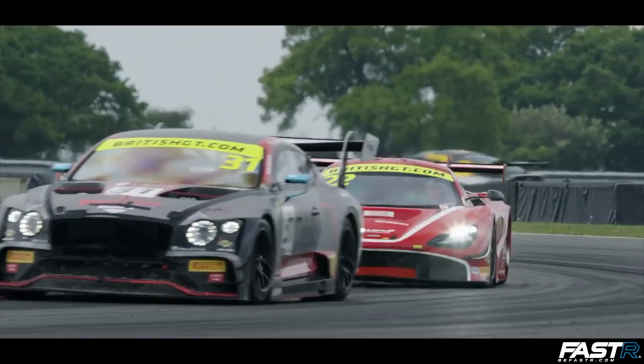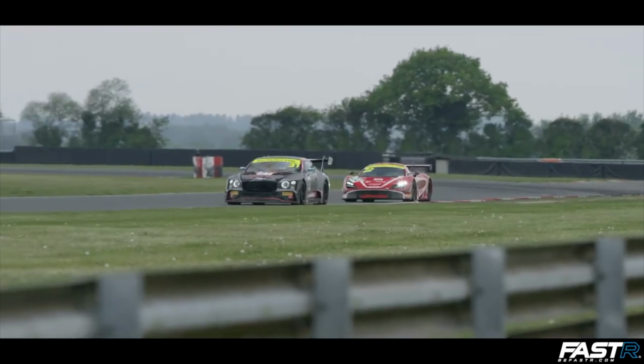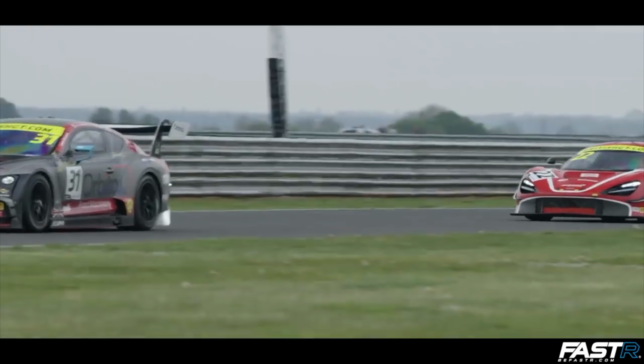You have a Continental GT side by side with Lamborghinis and McLarens, which are beautiful cars, but the Bentley just had so much presence. You know, you see and hear, and you get that feeling in your gut. You got those shivers. Absolute audio and visual perfection.